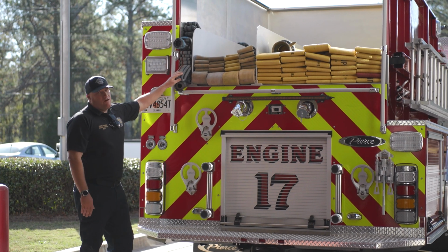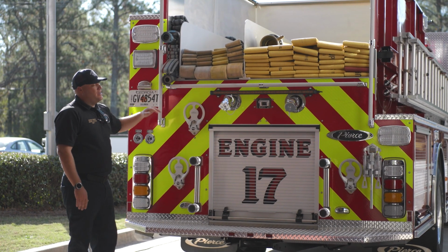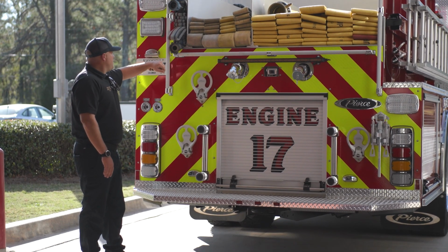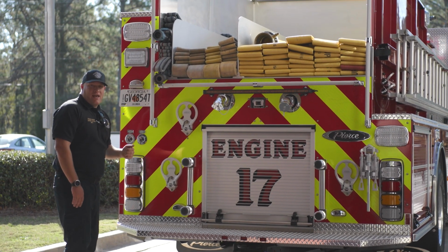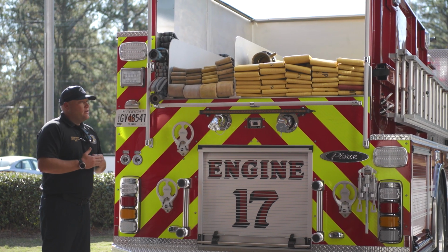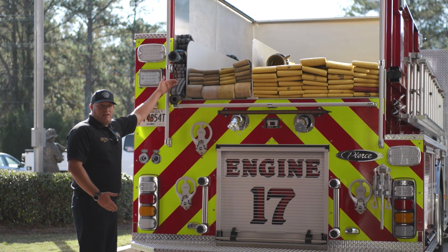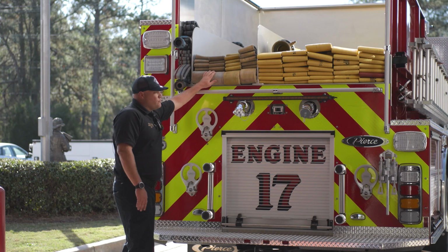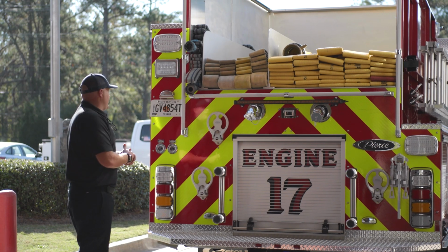And because the 2.5 cross lay is on the side of the truck, it allowed us to have what we call a dead load, and we call it a dead load because it's not connected to anything, but it can connect to this rear discharge, and this is a 300-foot 1 and 3/4 attack line. So if we need to extend down a driveway, or the house has a far setback or a long driveway, we can deploy this hose and still have our working length of 100 to 150 feet up to the house without having to extend this 3-inch off. So that just helps deploy hose faster and gives us a lot more capability than we had with the previous trucks.